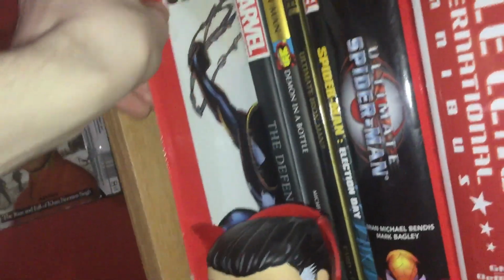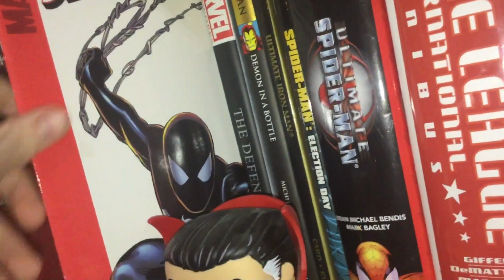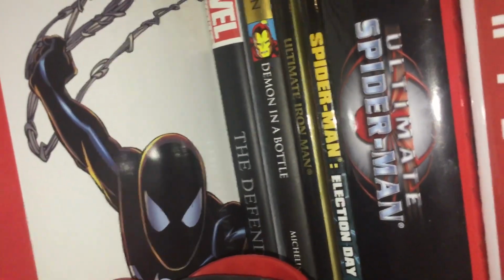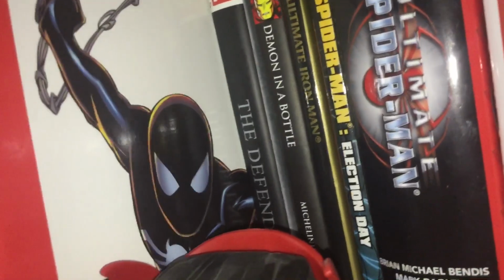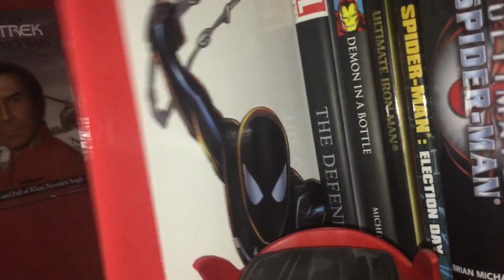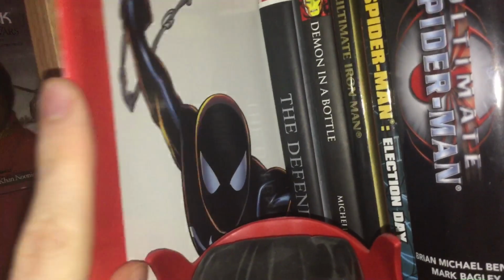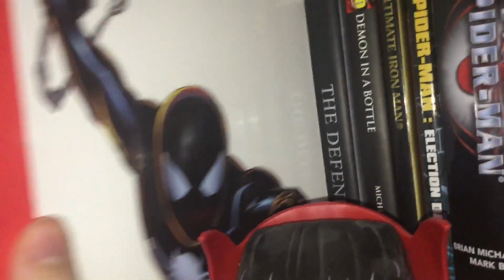This one here is a book called Spider-Man Back in Black. It's not technically accurate. It's not the Back in Black story. He doesn't really wear the suit. It's just that there's a backup story in this book where he wears the black suit. I think the Spider-Man 3 movie was coming out around the time this was released, so that would have been the thing to do, I suppose.